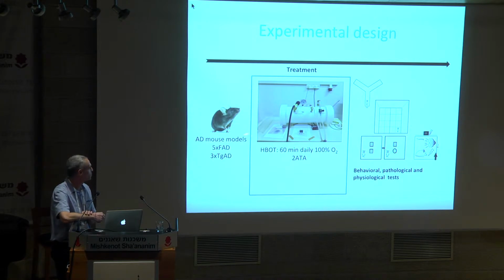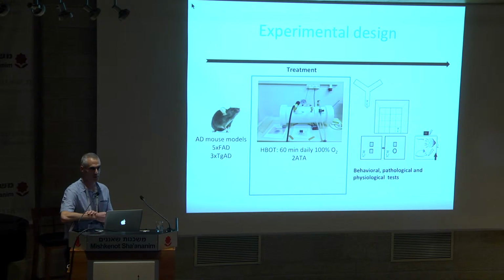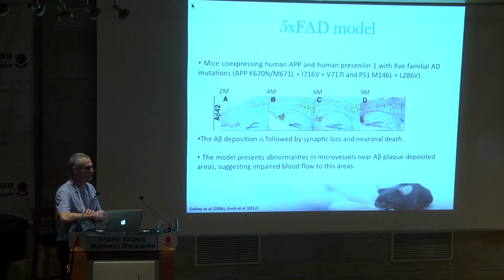What we decided to do is to expose 2 mouse lines, the 5XFAD that we just heard about and the triple transgenic mouse, for 60 minutes a day to 100% oxygen at 2 atmospheres. After this treatment, we perform behavioral, physiological, or pathological analyses. It's still in progress, and I'll show you some of the results.